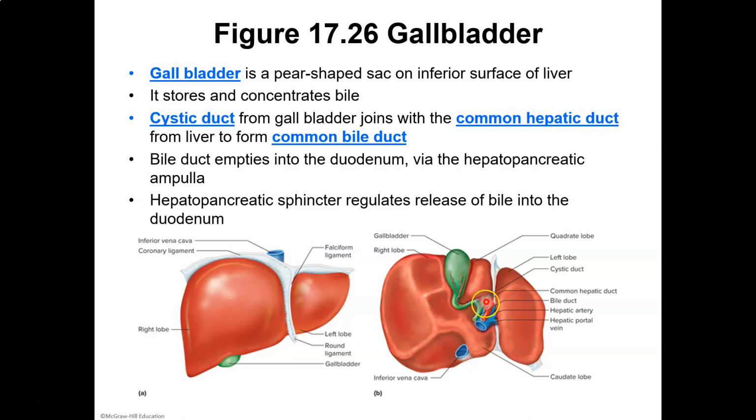Now, when the hepatic duct and the cystic duct join together on their way to the duodenum, they form what's called the common bile duct. It's the common bile duct that empties into the duodenum through the hepatopancreatic ampulla.